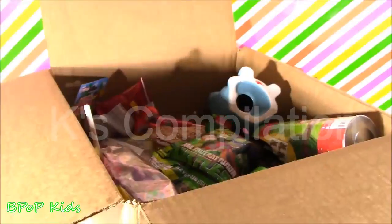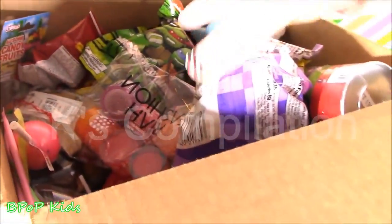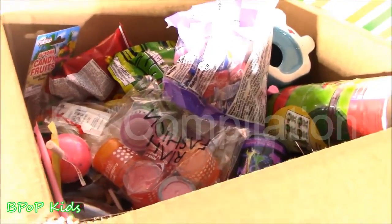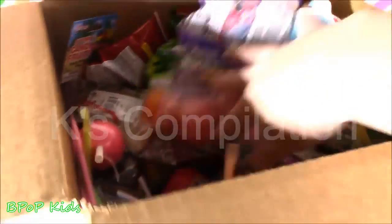Very good. Let me reach on into this box today. Ooh, look at all of the stuff. Ninja Turtles. I see crazy things. What is this, candy? I don't know. I'm kind of a little upset. I thought there'd be like bigger things, like stuffed animals and toys. But these are kind of small little cheesy things. Let's see what it is. Dumb stuff.